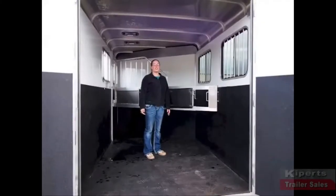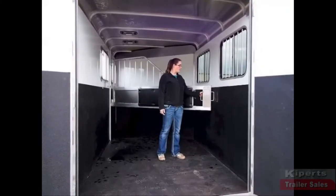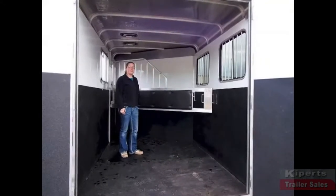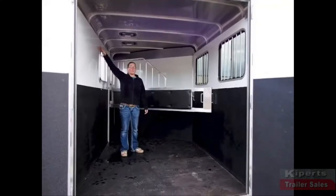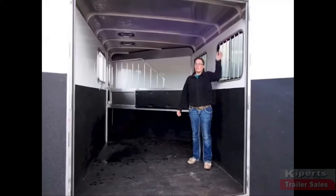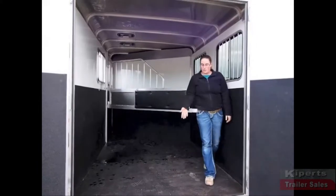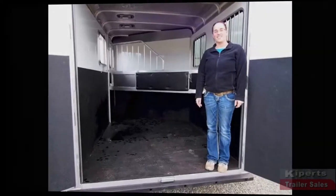This Royalty trailer comes with your aluminum adjustable divider that is padded. Your double wall construction is all the way up to your roof. You have your two bus windows on your tail side, your inside load light, you have your rubber floor mats with a wood floor, and you have your rubber bumper on the back of your trailer.